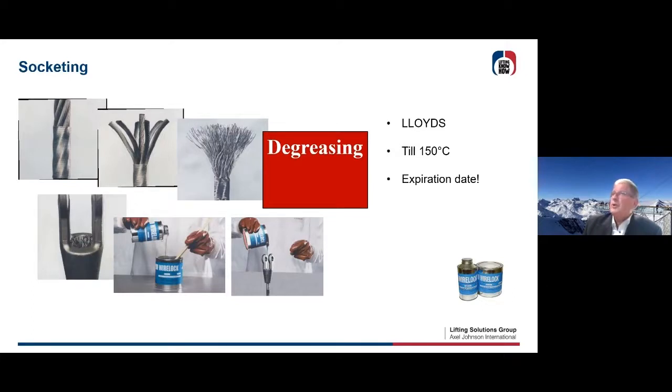So it is still the original one, let's say, invented in England. You can use these end terminations still at 150 degrees Celsius. Be careful, there are other resin types which are not usable till 150 degrees, only till 70 or 80 degrees, and be careful if you use these on, let's say, a dredging ship. If these sockets are in the sun, let's say in the Pacific, this can easily get up to 100 degrees in tropical situations, so be careful.